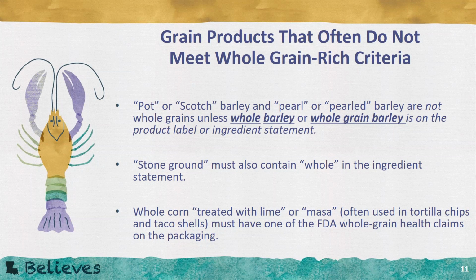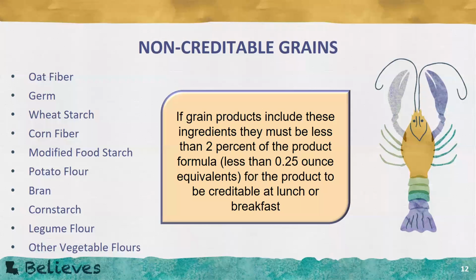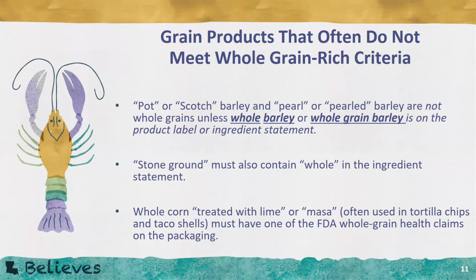Stone ground, which we see stone ground grits everywhere at every restaurant these days, must say whole in the ingredient statement. Then we have whole corn that is treated with lime, or masa, often used in tortilla chips and taco shells. It must have one of the FDA whole grain health claims on the packaging.